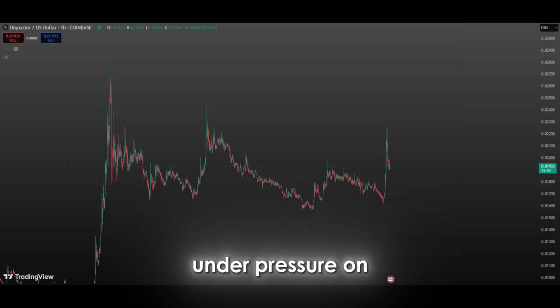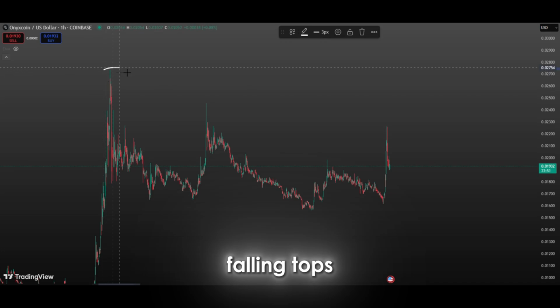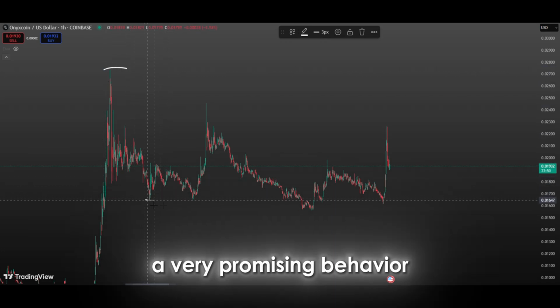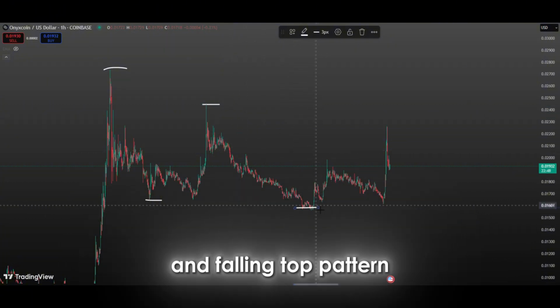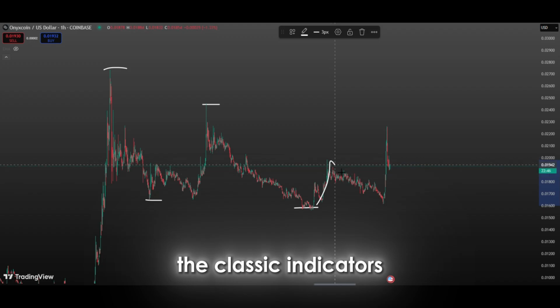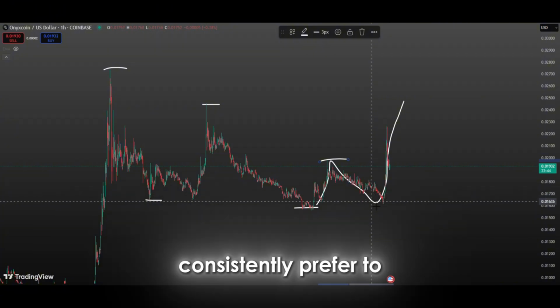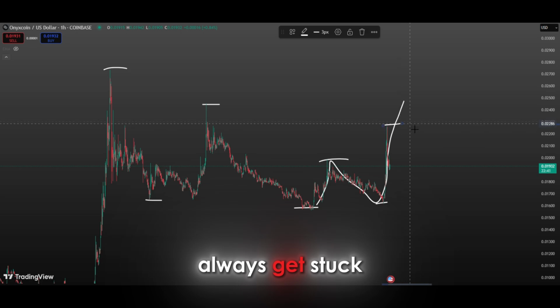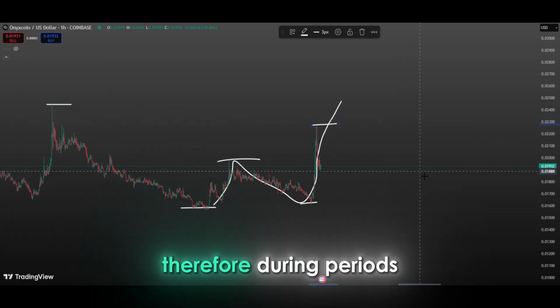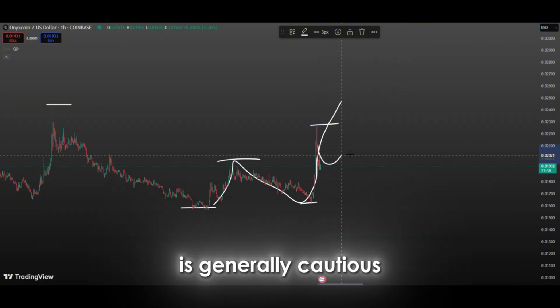The asset, which has been under pressure on the price chart for a long time and has maintained a downtrend structure by constantly forming falling lows and falling tops, has finally started to exhibit a very promising behavior towards breaking this cycle. In technical analysis, a falling bottom and falling top pattern is one of the classic indicators that the market is under the control of the bears. These patterns show that traders consistently prefer to sell at lower levels, while price attempts to rebound always get stuck at lower highs. Therefore, during periods when this pattern persists, bullish expectations are weak and the market is generally cautious.